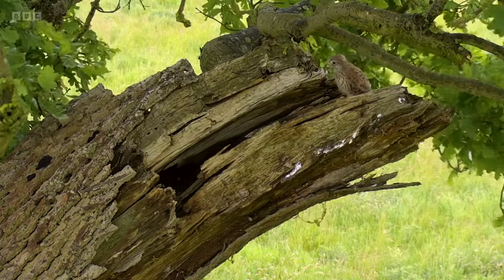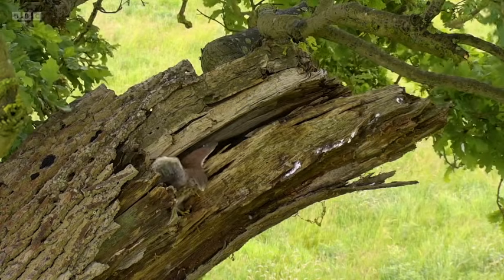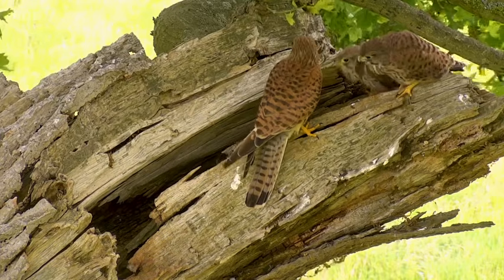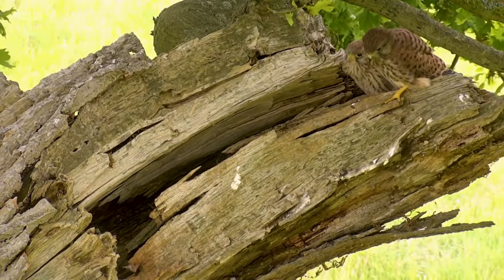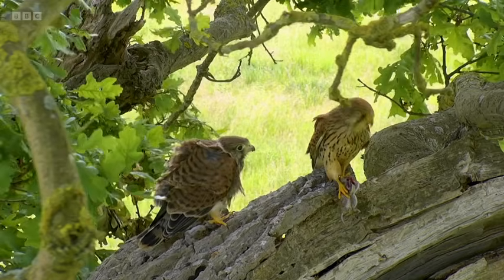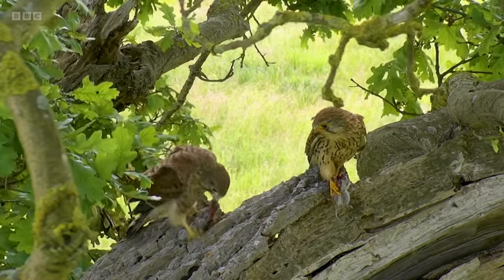A noisy jackdaw is a neighbour, bothering the kestrels a little bit, and as it swoops down, you can see them run back into that nest. Out they pop again. Still being fed by the parents. And that's Mum coming in with a pygmy shrew, which, oh no, I don't think I like that very much. They've begun to feed themselves, which is great. They're really developing well, these chicks.